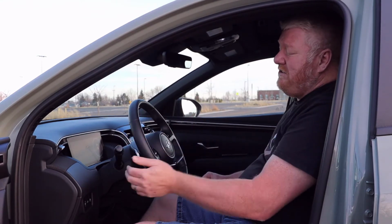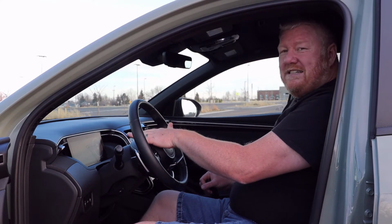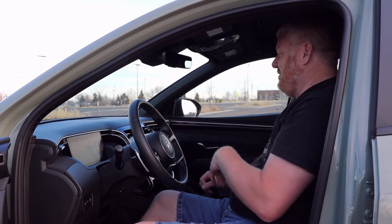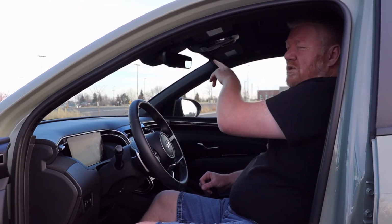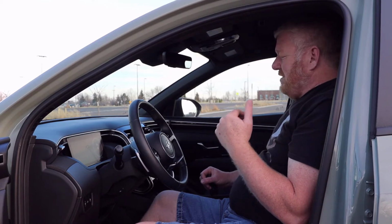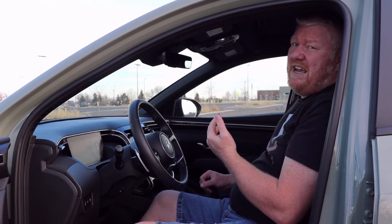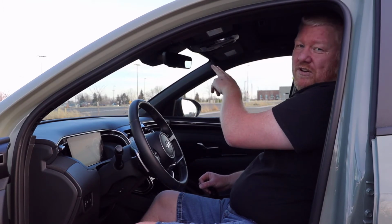So if I turn left, the left side will show that camera's view, so that I can see what's in my blind spot. Same thing on the right. Really cool. Also, visibility through this is okay, a little bit narrow. That's part of the beast, just because of the design they had to do. And of course, like any truck, if you got anything in the back, this is a totally useless mirror.